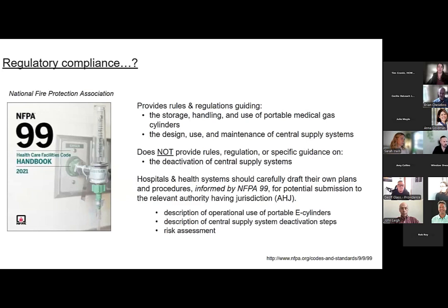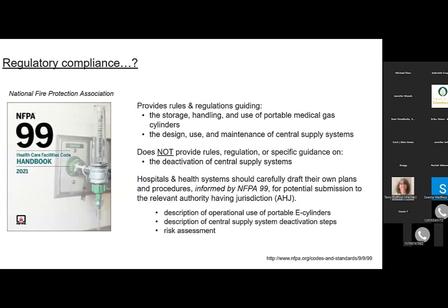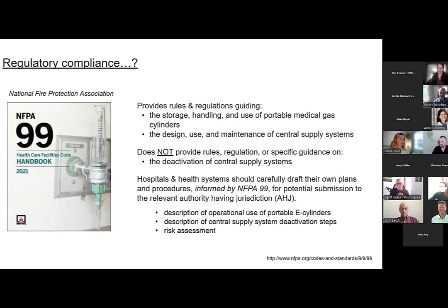And really, it comes down to making sure that the portable system that you implement is compliant with NFPA 99, which is the kind of code, healthcare facilities code document that so many of us use. Making sure that the management of portable cylinders is compliant with that code, as well as the deactivation of the central supply system is consistent with the code.